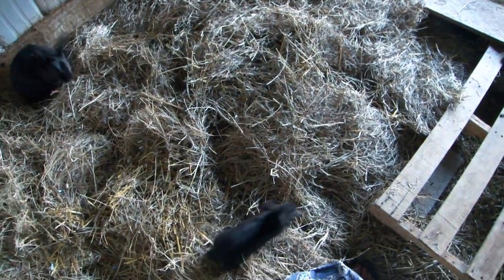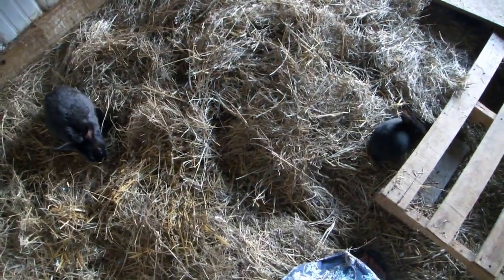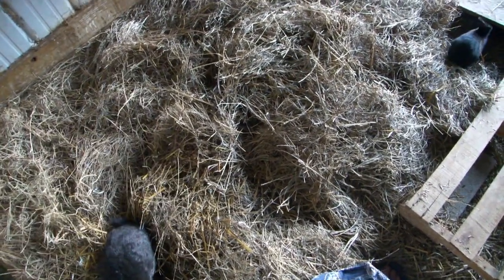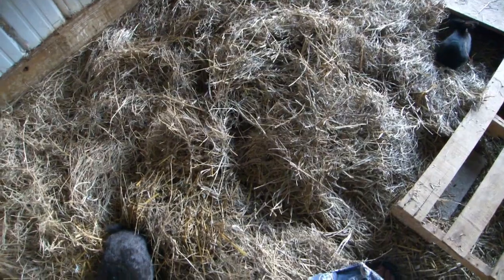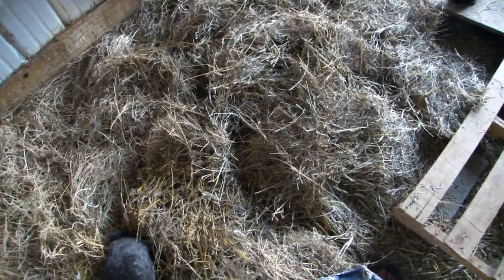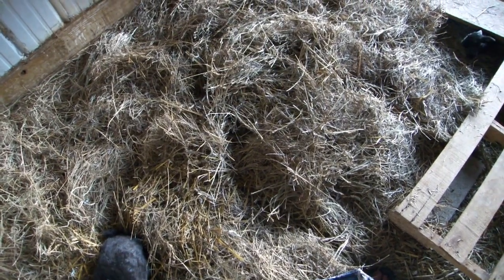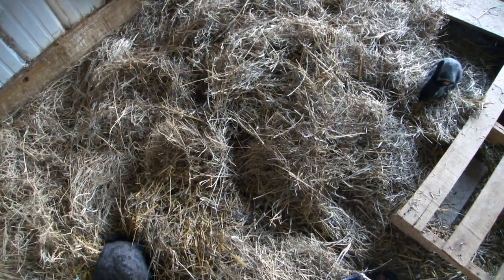Okay, I finished digging in the other spot I thought it was. I can't find this burrow, guys. I can't find it. And Acrobat is so good at hiding it. She'll dig it up, nurse her babies, then fill it back up, and I'll never even know it's there. So I guess the best I can do is just to leave it buried.